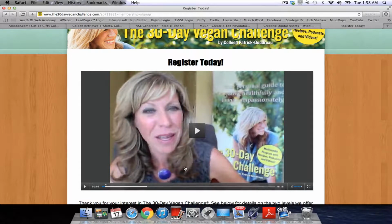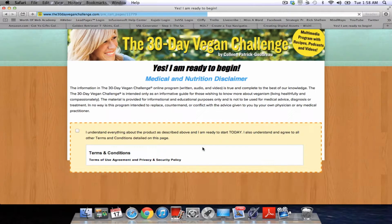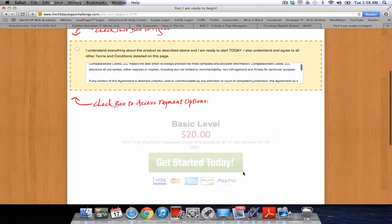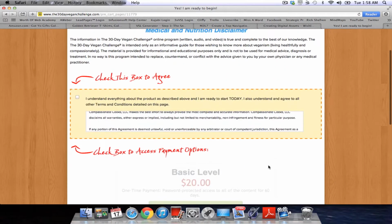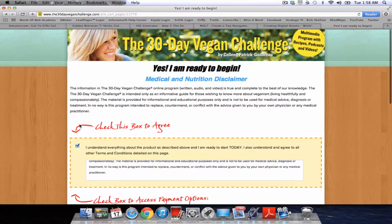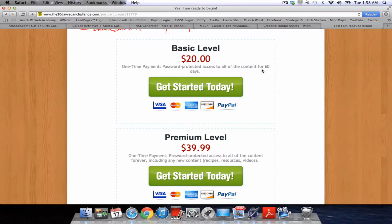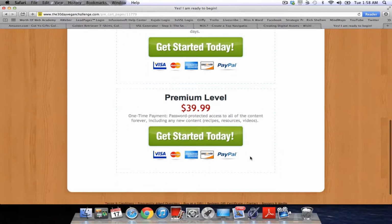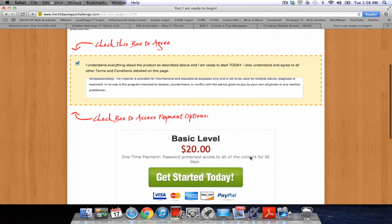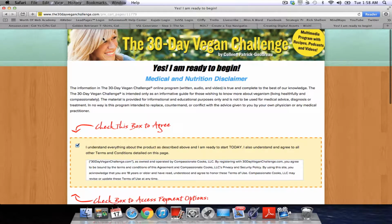That is the registration page. It gives you the pricing, and this would take you to the payment processing page. After you, I guess there's something to agree to here. Oh, it's a disclaimer about diets, not medicine. So there's two levels, and two different kinds of options here. So that just shows you the sales pages that preceded this.